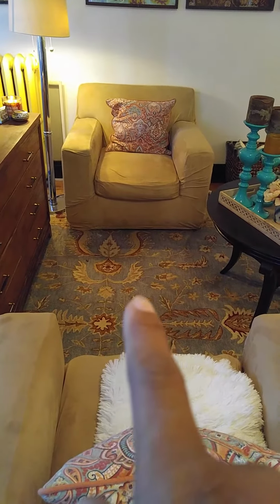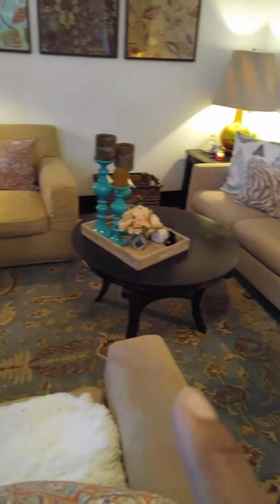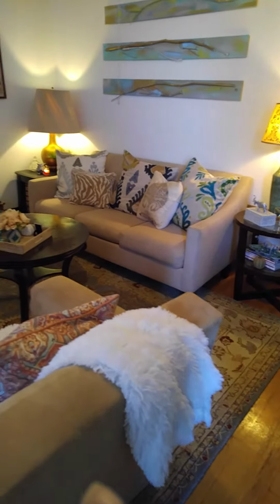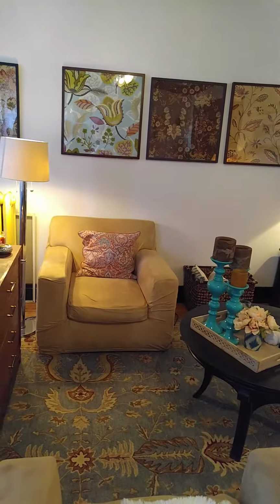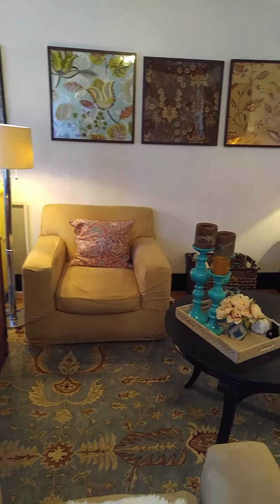The rug, as you can see, is a very long rug. It's very long. Got it on Craigslist for $50. These are also some of those fabric samples that I had gotten, and I just put them in the picture frames. I just change up whenever I just feel like changing things.